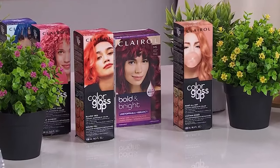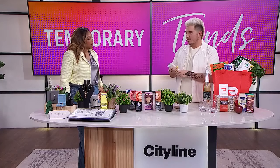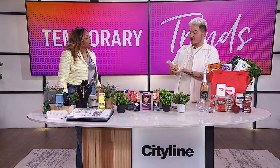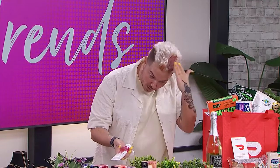So I'm actually going to do this with you live right now. What kind of hair color is that? This is temporary, so it will last up to 15 washes, but it's going to give you super vibrant color. The thing with temporary hair color in the past was that it was faded. It didn't last. It didn't pop. This actually is going to pop, and we're going to see it in real time. We're doing it right now with all of you. We're going to see it at the end of the show.